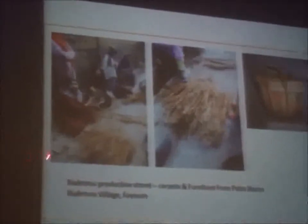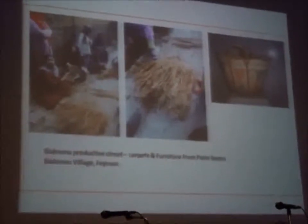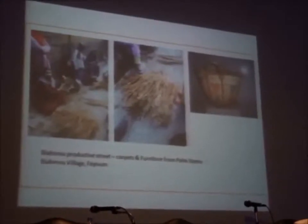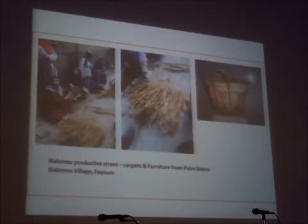In Fayoum, you see that from the beginning of the street in one of these villages till the end of the street, the ladies are sitting and working on palm reed carpets and such products. It was surprising for me that the daily income for each lady is 5 Egyptian pounds, which is less than $1 per day, despite they have very interesting skills which we can build on and find a market for, to build on these small businesses.